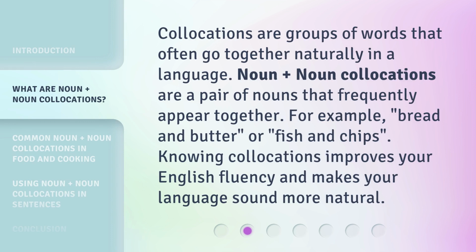Collocations are groups of words that often go together naturally in a language. Noun plus noun collocations are a pair of nouns that frequently appear together. For example, bread and butter, or fish and chips. Knowing collocations improves your English fluency and makes your language sound more natural.